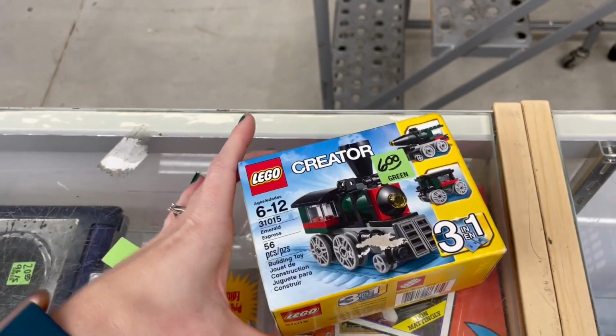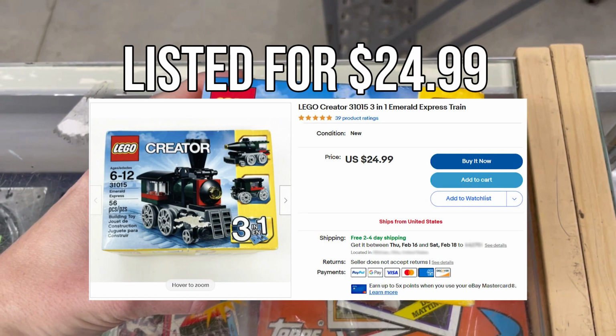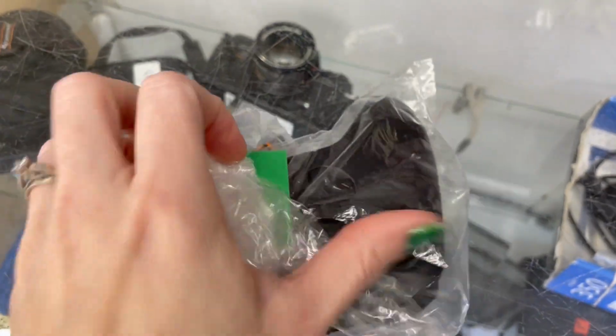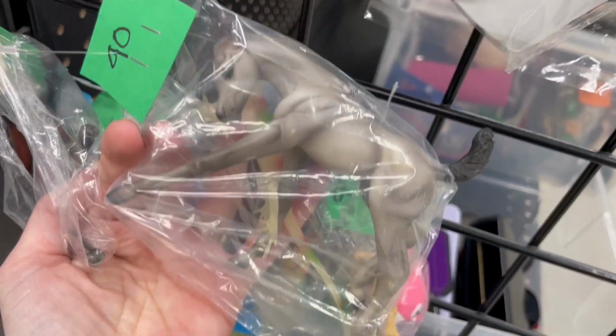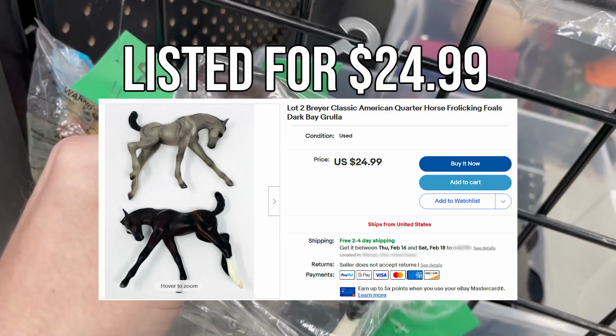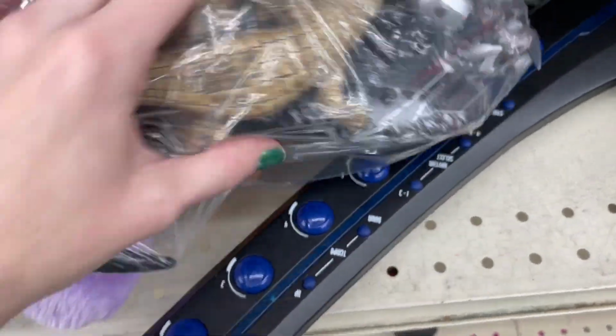I also got this Lego train out of the same cart for the decent price of $6. And then also got this first-party Xbox One controller for $6. On another wall of toy bags, I picked up these 2 Breyer Frolicking Foals for 90 cents each. Decided to take a chance on this $5 bag of Transformers and a Godzilla because I really wanted the Godzilla regardless.